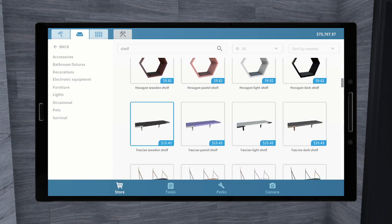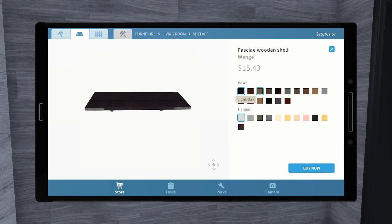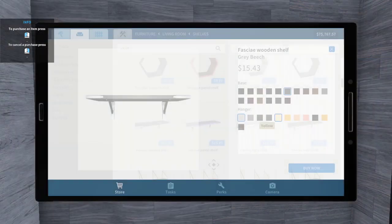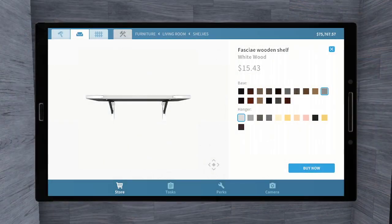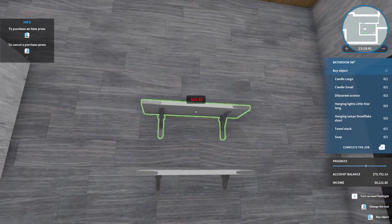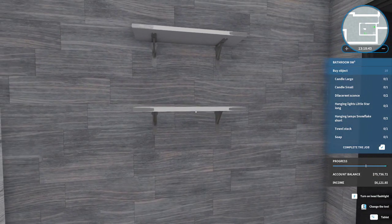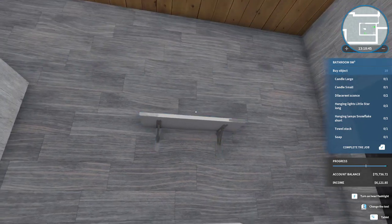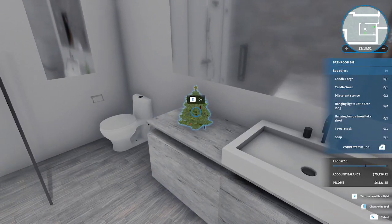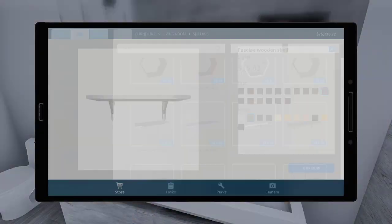I guess I'll use these again. Light oak. Cool mahogany? No. Rats. Gray wood. Gray beech. Actually, I'll use white. Spice things up a little. Use white. Okay, so let's put... I hope this fits on the shelf. Wait a minute, wrong key.